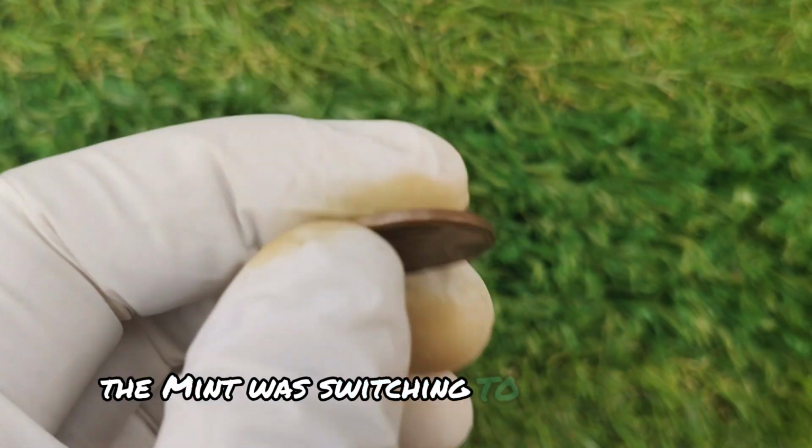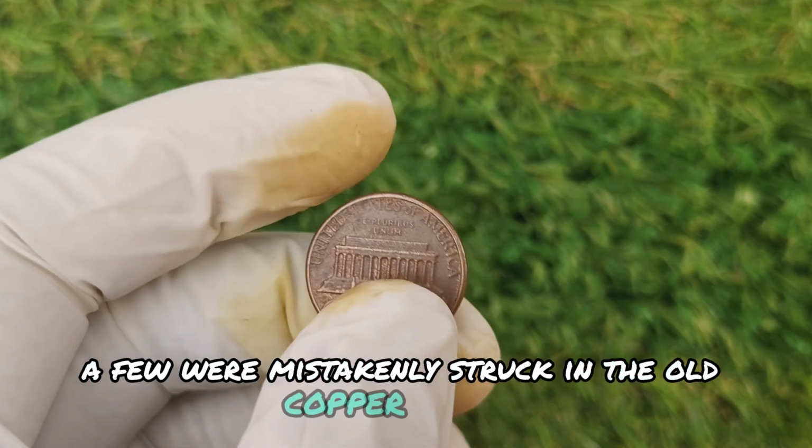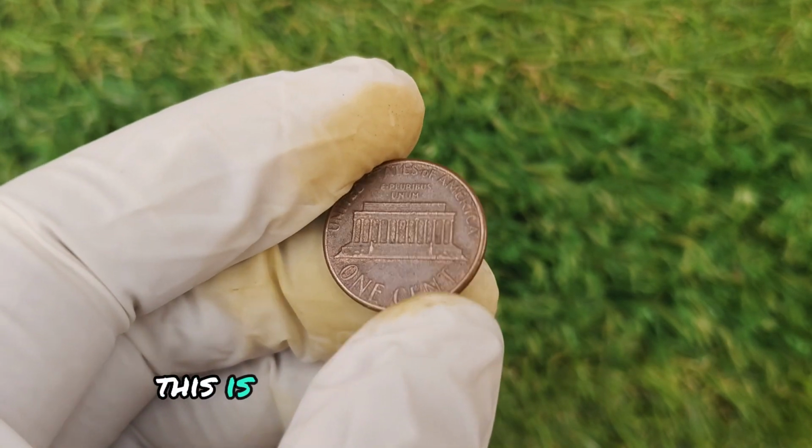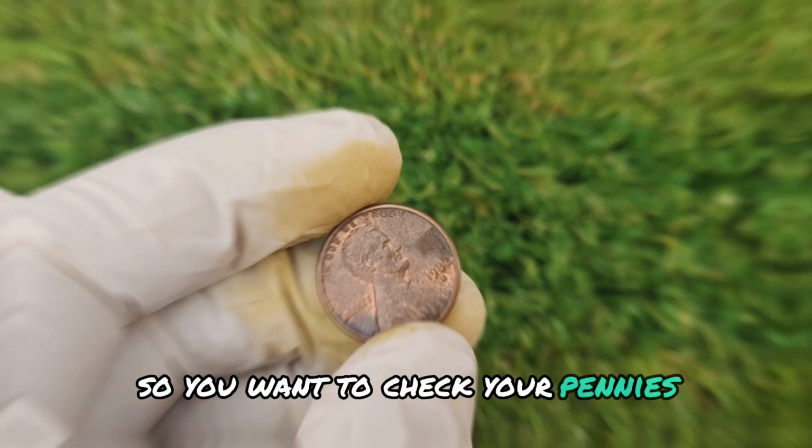The mint was switching to zinc pennies, but somehow, a few were mistakenly struck in the old copper format. This is why they are so valuable. So, you want to check your pennies?